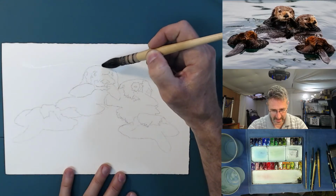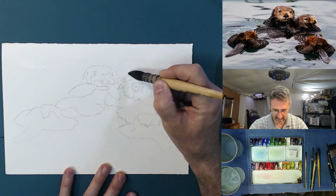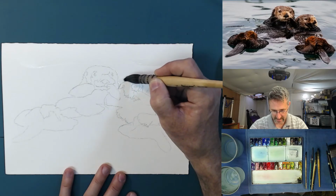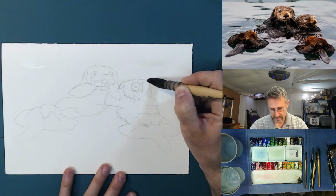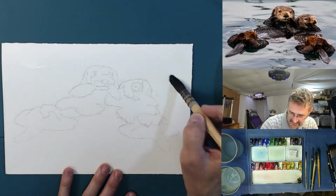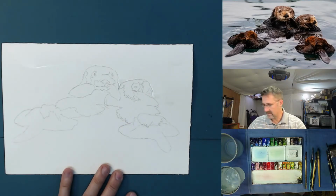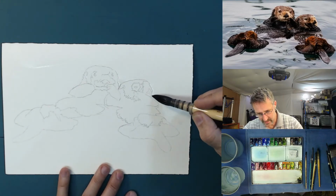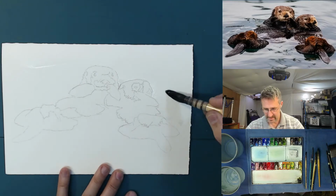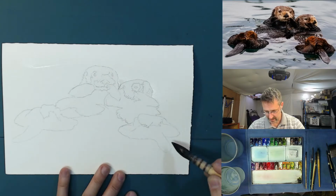I'm making a conscious effort, and I'll just let you guys in on my thought process. I'm making a conscious effort to pre-wet the areas that I'm painting so that I have a little bit of extra time to play with the paint on the paper, should I not like the way it goes down initially. So that's why I'm trying to pre-wet this. I thought about taping this down. That does mean I might get a little warpage on this paper, and that's okay.